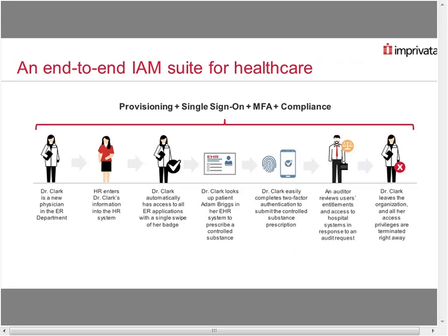So let's say I'm Dr. Clark, and I'm a new physician in the ER department, and I just joined the facility. HR would enter Dr. Clark's information into the HR system. So that's a system that's got my credentials in it. Once you do that, the identity governance processes ensure that Dr. Clark automatically has access to all the ER applications, and they can simply swipe their badge to get access into those workstations and applications as well. So again, it's streamlining that process for the physician, the end user, on day one.